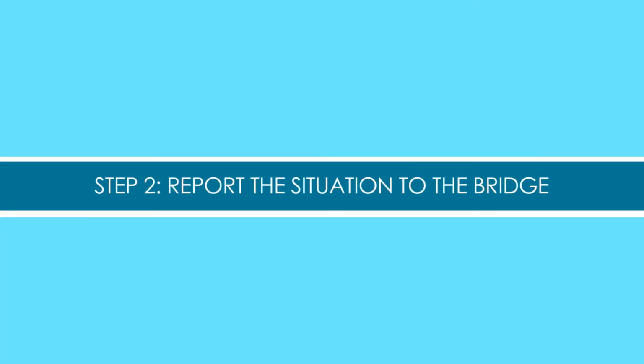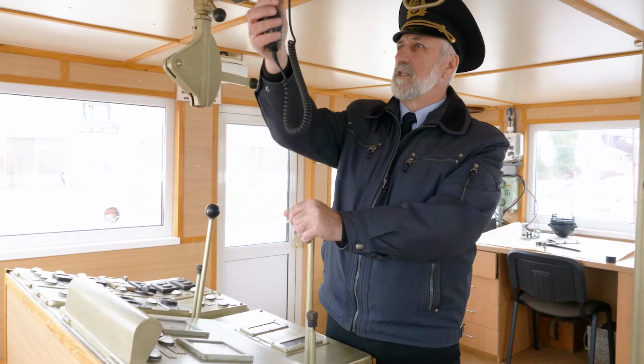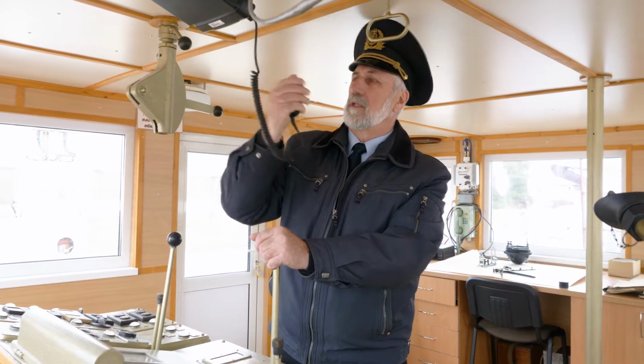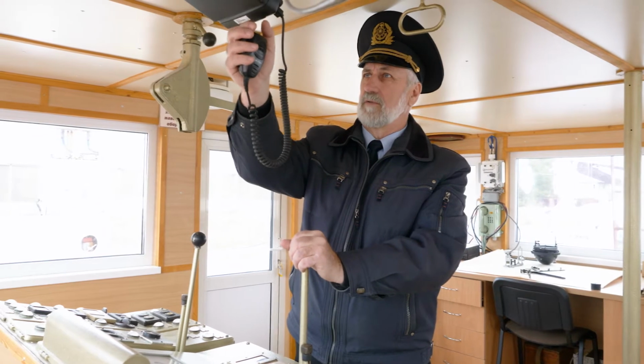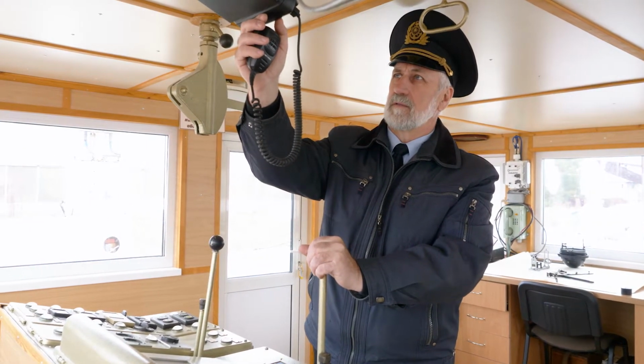Step 2. Report the situation to the bridge. You must immediately report everything you just assessed to the bridge, particularly the number of casualties. The captain has full command of the vessel and must be fully aware of what is going on in order to take appropriate action to prevent as much damage or loss of life as possible.